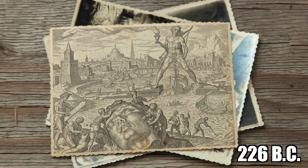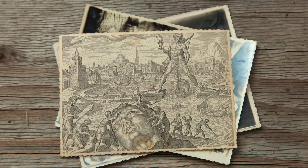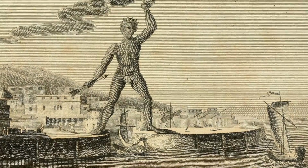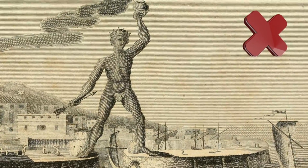But in 226 BC, a devastating earthquake caused the Colossus to snap at the knees and collapse. So, unfortunately, absolutely no trace of the Colossus remains today.